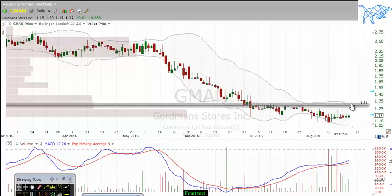about 130. So 130 would really solidify this move higher if we do end up getting it. Something that you just want to keep an eye on with all this volume that's coming into this stock. So keep it on watch.